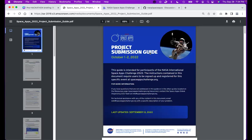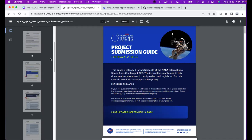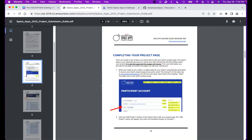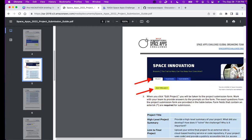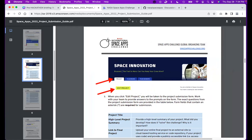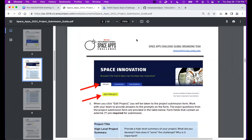One of the things I want to highlight is there's a lot of great information in here. Once again, some stuff may look a little different once they've released this year's version. But the things they've consistently had for the past several years is this information here. I'm going to zoom in a little bit so you can see this better.